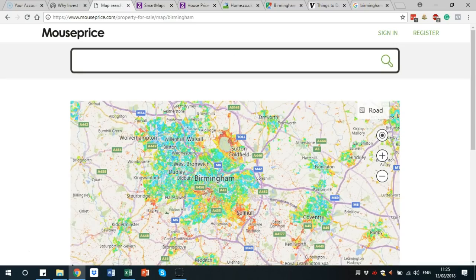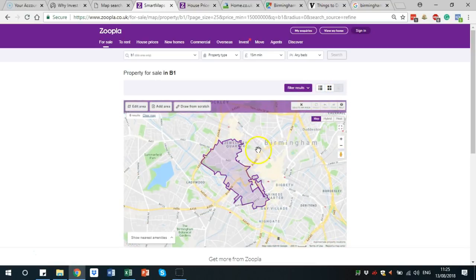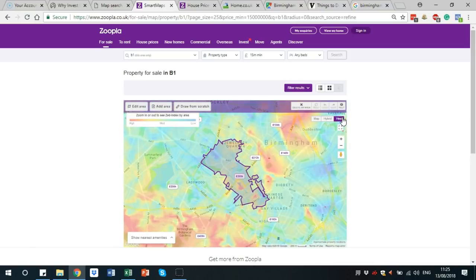So that's using mousepricetypically.com that we use for that first stage of research. Next up, we're going to be using Zoopla.co.uk, and that's where we're going to be identifying individual postcodes. So this is just using their normal for sale search, B1, and then we're using the map section for this search. And instead of here where you might initially see the map outlined, what we're looking at here is the heat section. So if you click on heat, you can see the map is overlaid then with the blended values. So this is exactly the same kind of metrics we're looking for.